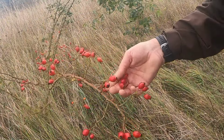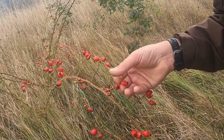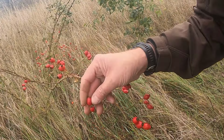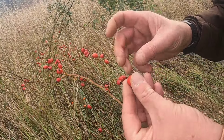This one don't really need any introducing, does it? Well, the majority, but if you don't know, it's rose hip, dog rose, Rosa canina, and it's supposed to have more vitamin C than an orange.